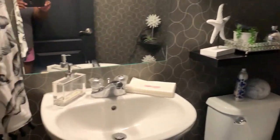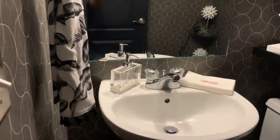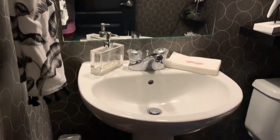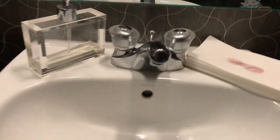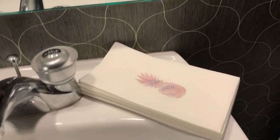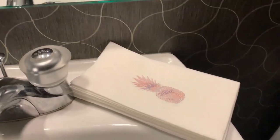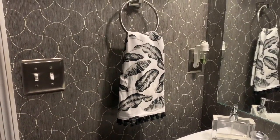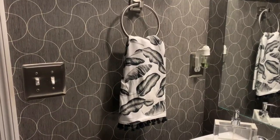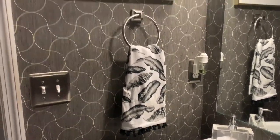Just so you know, this over here is how the sink looks. We have our clear soap dispenser. We have our napkins that we picked up from the Dollar Tree, and I keep them here so guests can wipe their hands after they have gone to the restroom. On this side we have our towel. It's more of a decoration, not really for people to use. I picked that up from Joann's.